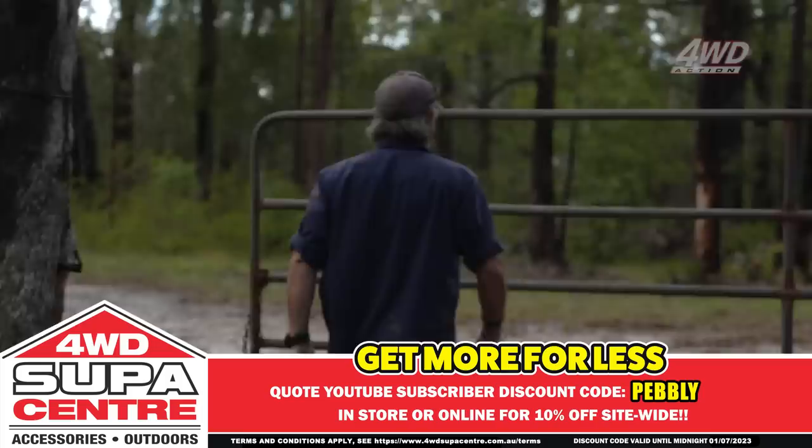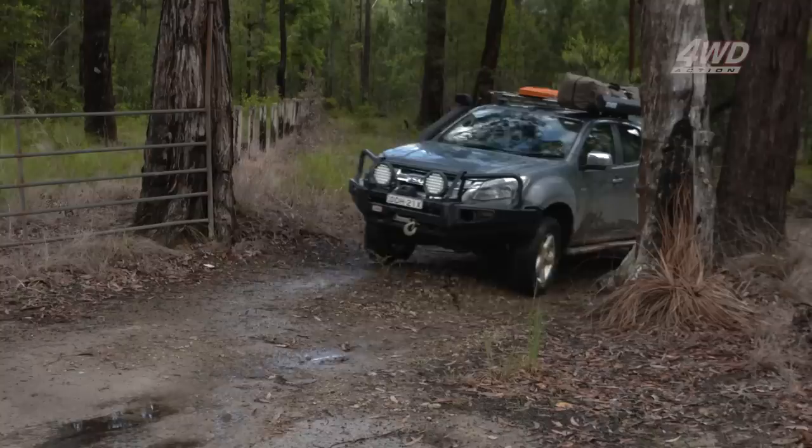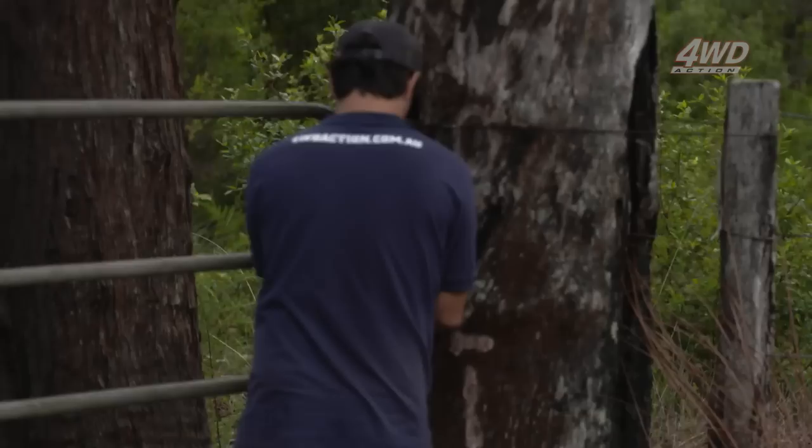The good news is that track looks like it deteriorates from here on in. There's been some more rain overnight and it's topped up the puddles nicely. Seems to be a firm base though, so we're good right now. Hey guys, we're getting pretty close to this turnoff. Obviously that rain wasn't localised last night, it's been all through here because there's a lot of water on this track still.